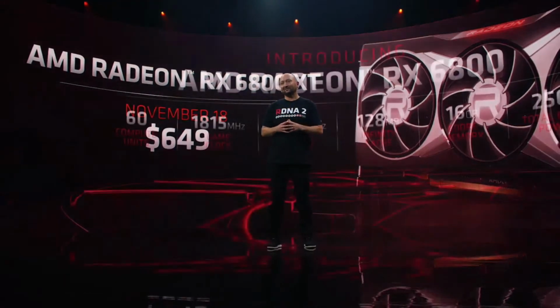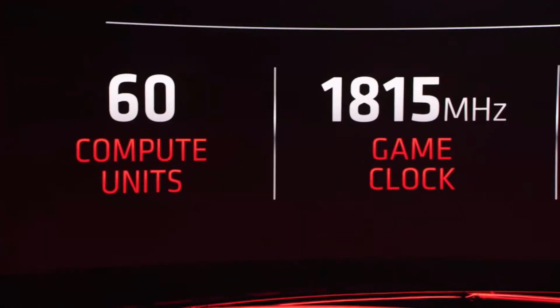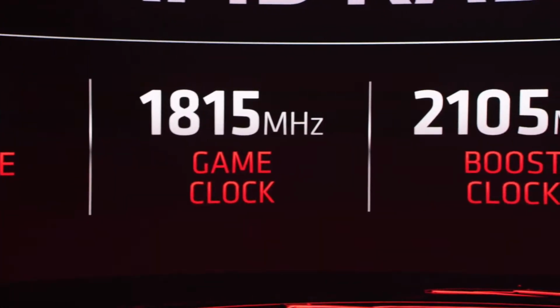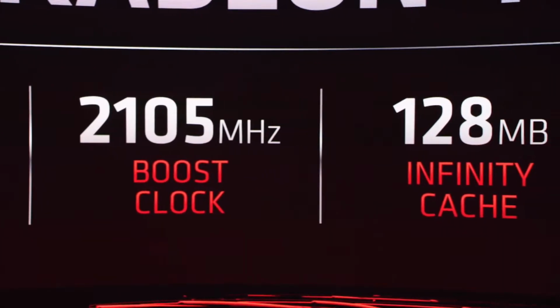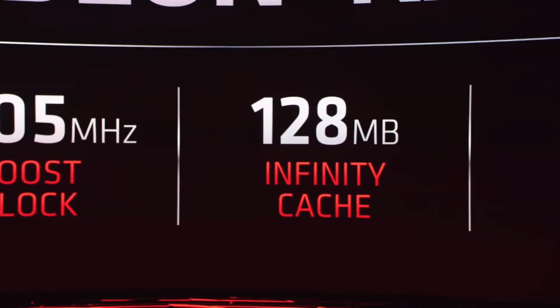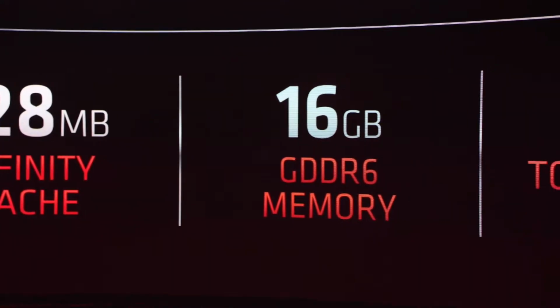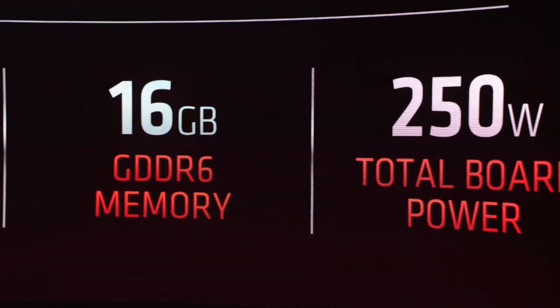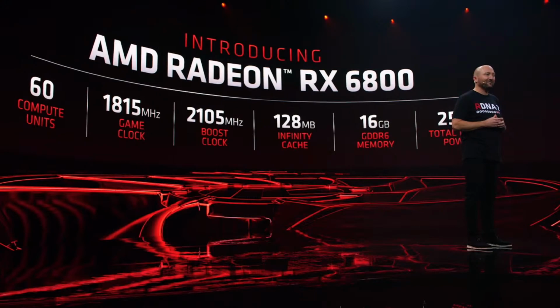But we are not done yet. Today, we are also announcing the Radeon RX 6800 with 60 compute units, a 1.815 gigahertz game clock with a boost clock of over 2.1 gigahertz. It will feature the same 128 megabytes of Infinity cache and be available with 16 gigabytes of GDDR6 memory with a board power of just 250 watts.